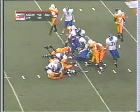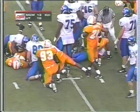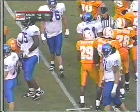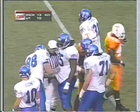Here's the handoff and nothing doing as they drop him. Maybe got a yard. Gerard Arnold down to the 4-yard line is where they're going to spot it. It's goal to go at that point.